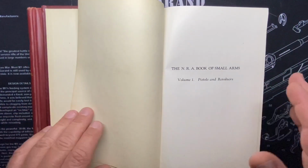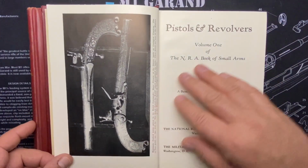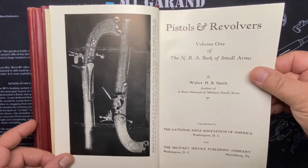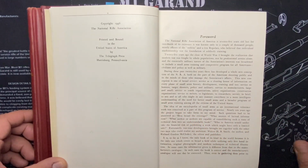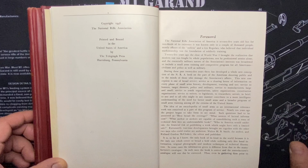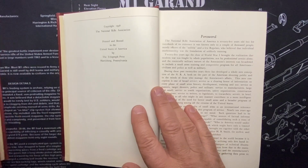So take the pistols book first. These are both first printings. This one is copyright 1946. Printed and bound in the USA, Harrisburg, Pennsylvania. So what's cool about these books? Why do I love these specifically?